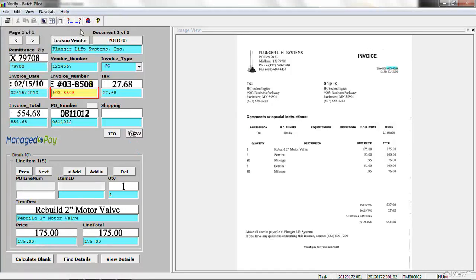So I'm going to go ahead and process that invoice. And what's going to happen is the data that we extracted is going to be formatted in such a way that we can import that into our ERP system automatically as an invoice transaction. So I just processed that invoice without having to key any data. Okay, here's another vendor that we have.